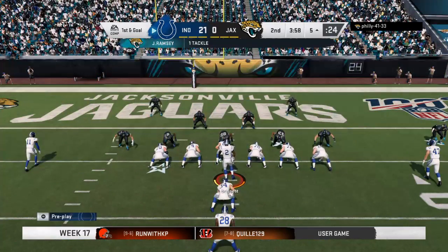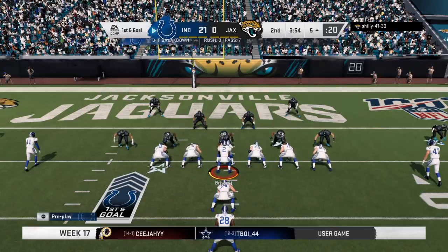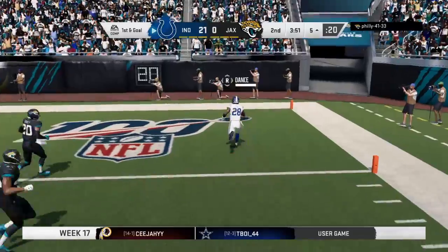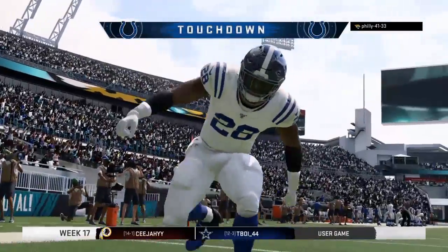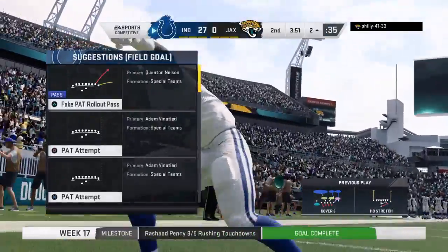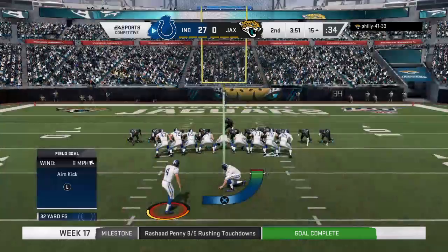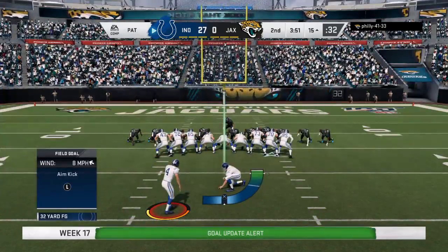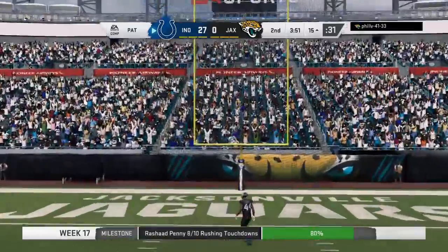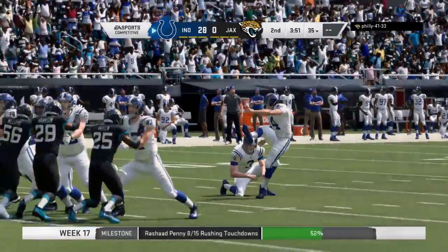They come out here in the I. They'll try and run forward with Penny. And he takes it in for a Colts score. Rashad Penny with touchdown number 8 on the year. And the Colts, they add on to their advantage. Vinatieri now for the point after. It's good, and they stretch their lead to 28-0 now.